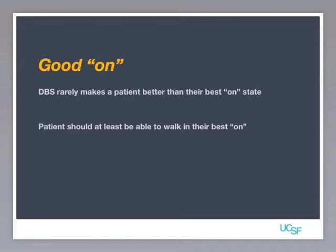And so if you don't have good function in your best on state, like for example, if you can't walk fairly independently in your best on state, that's a little bit of a concern. I mean, we're not really going to be able to make you better than that. And this is a misconception. People think that you can be wheelchair bound 24/7, but we can do DBS and you can go running down the hallway. And that's not true. If your best on state doesn't get you up out of the chair, we can't do that either with DBS. Very important.